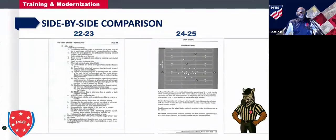And it tells you more. After the snap, what are you going to do? Everything is all right there. What line is that? Let's see. Oh, right here. F2. Sound whistle when the ball becomes dead and mark forward progress with downfield foot. Very precise. Tell you what you're supposed to do. It's all right here. There's no ambiguity.